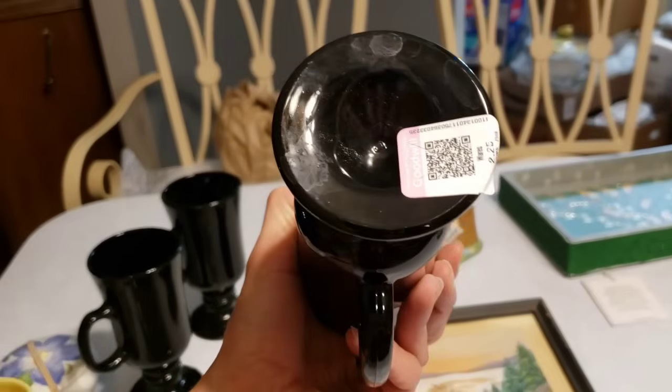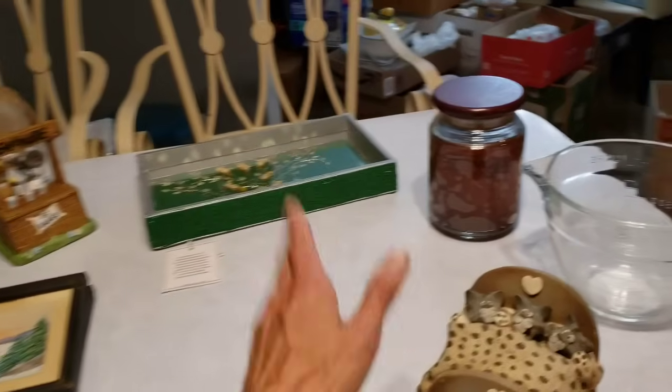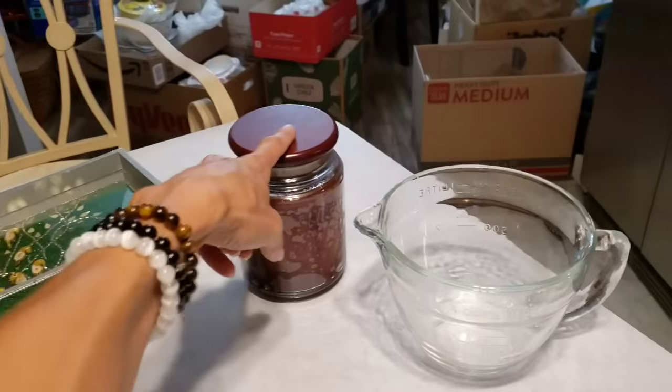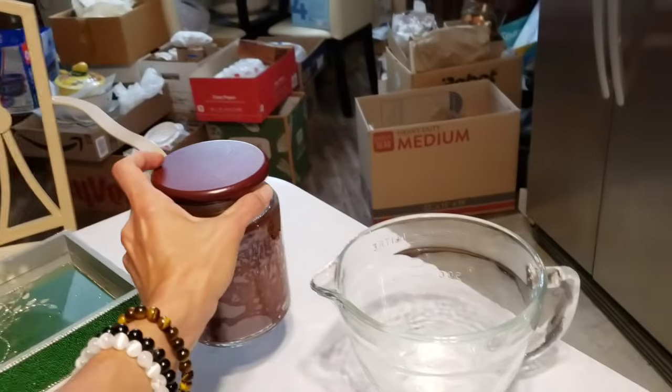I think they were roughly $2.25 a piece. So well worth it. Okay. Candle I got for myself. It smells delicious. It was $4.25.